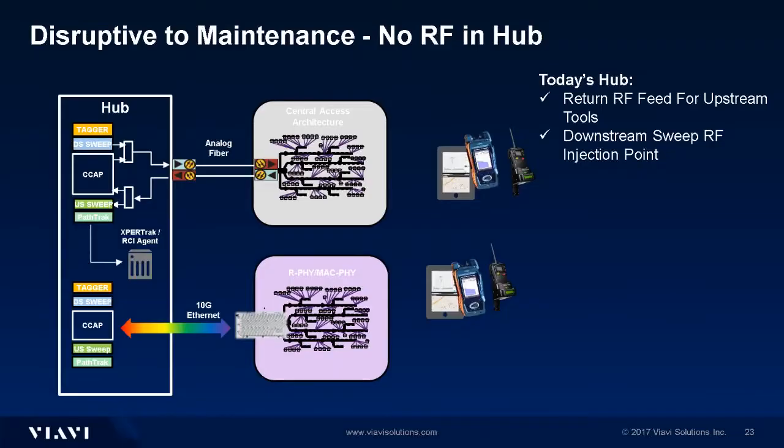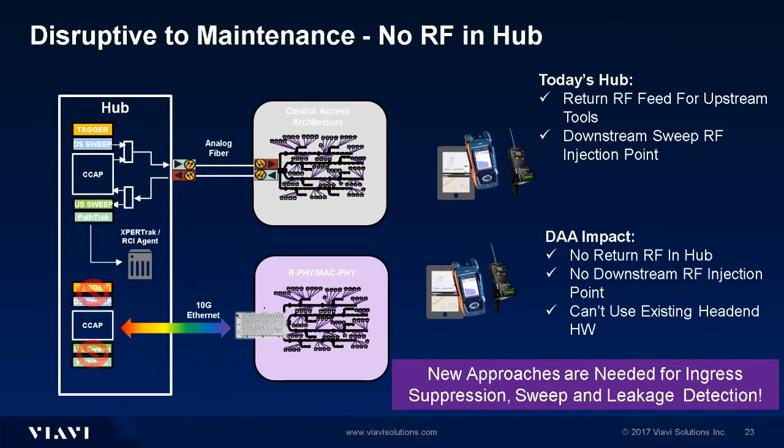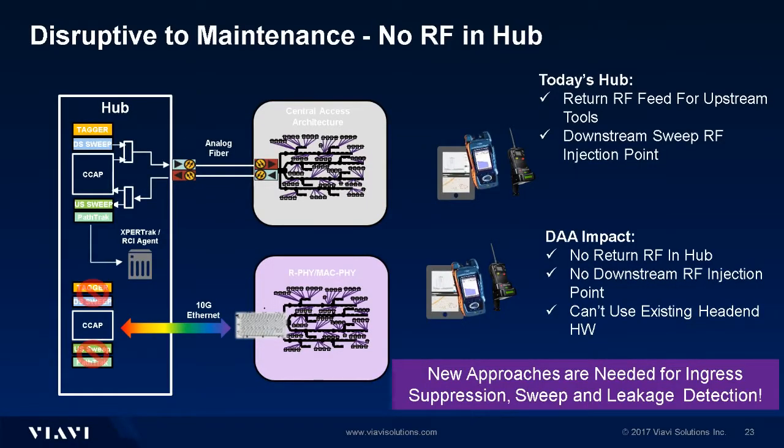If you bring in the distributed access architecture, at the bottom, suddenly it's 10 gig Ethernet, and there's no more RF in the hub site. So all these traditional methods and equipment we have deployed for 20 plus years are not usable directly. We need to find a way to get past this blocking point of no RF, because the need from the field tech is still there. We still need the same tools. Even if you bring remote PHY deeper into the network, it could still be a cascade of 5 to 6 active amplifiers to be aligned to suppress the noise in the RF plant, and they need tools to do that, and the traditional tools were used from a centralized system.